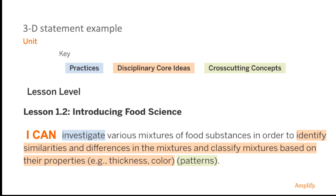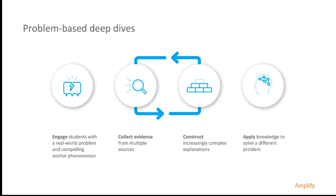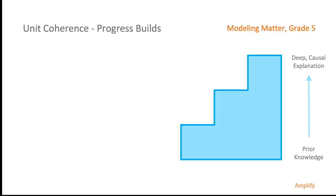Beyond making NGSS lessons easy to teach, Amplify creates units that have access points for all learners. The Amplify learning approach takes students on this problem-based deep dive by engaging students with the awesome phenomena-based problem. The storyline will drive students to collect evidence from multiple sources until they can construct complex explanations and develop independent problem-solving skills. The unit is brought together with progress builds that use my students' prior knowledge and allows me to build upon that until they get a deeper understanding of the concepts.